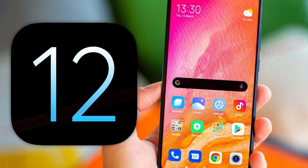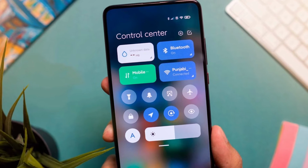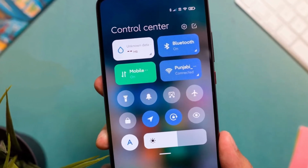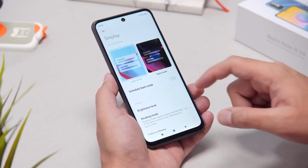In true MIUI fashion, it feels like a mashup of iOS and Android, particularly when you enable the control center, which is one of the quick toggles when swiping down from the right side of the status bar. It's certainly less in your face compared to the MIUI of the old days.